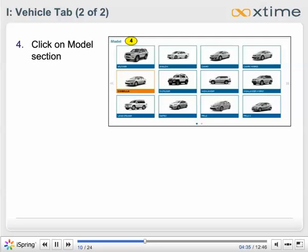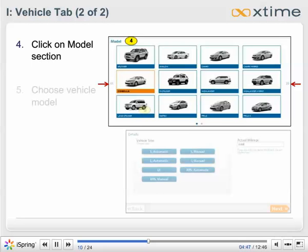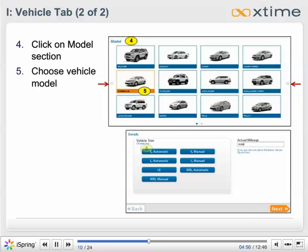If you click Model, the models associated with that make and year are displayed. There may be several pages of models. Use the arrows on the left and right sides of the images to scroll. Click the model for this appointment. That returns you to the previous view. Then click Details.